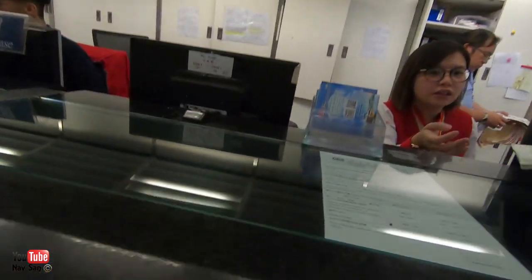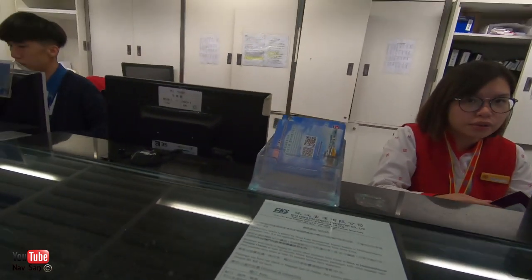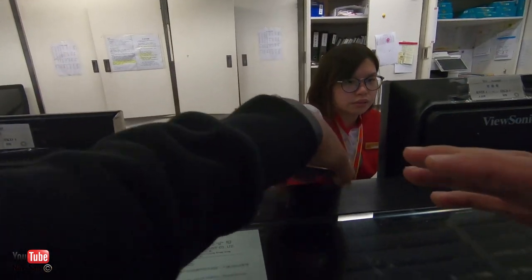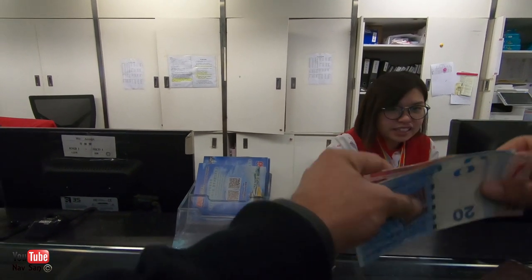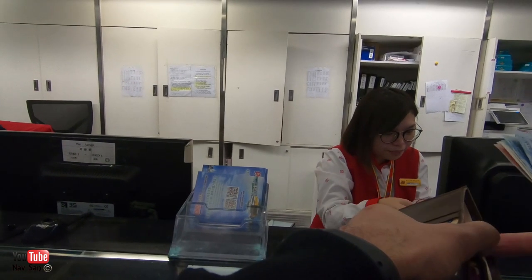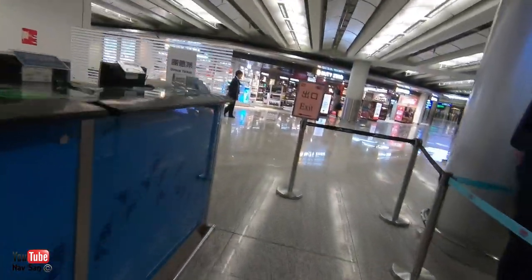Hello, Shekou, please. Are there any check-in bags? No bags. What is your name and flight number? Oh, thank you. 220 Hong Kong. 200. Okay. Is it correct? Oh, no, yeah. Two. Yes. No baggage. Boarding now. Boarding gate just turn there.